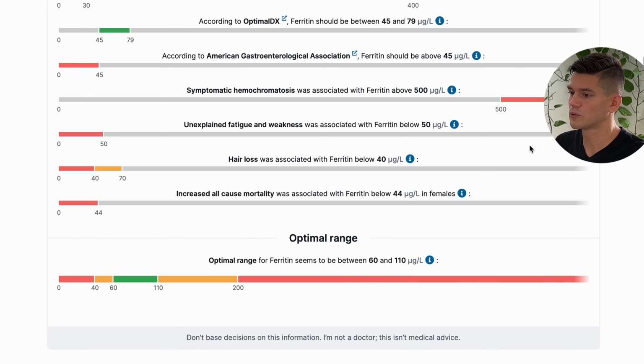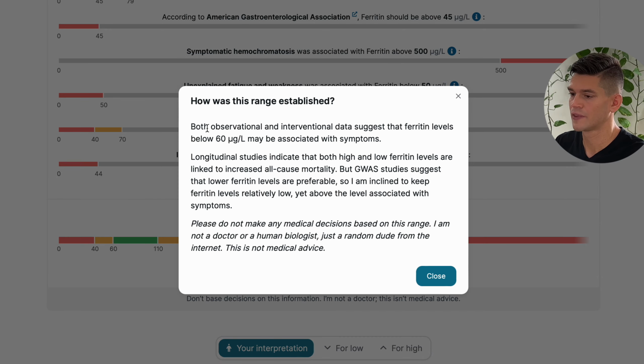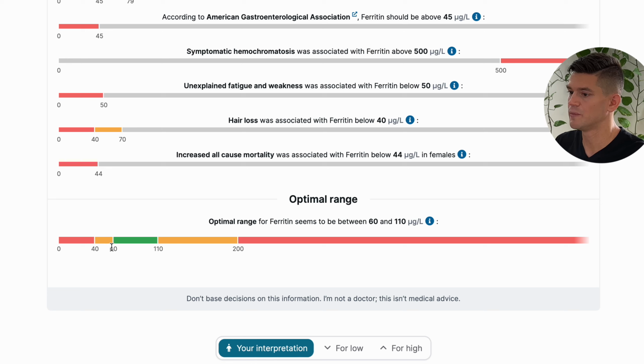So, we have gone through all the studies. What are my conclusions? I propose the following optimal range for ferritin. When you click on the icon, you can see my justifications behind it. Ferritin under 60 is clearly linked to symptoms that were corrected with supplementation in interventional studies. Observational studies have shown that both low and increased ferritin is linked to increased mortality. But since Mendelian randomization studies prefer low ferritin, I set the optimal range from 60 to 110, so above the level at which symptoms occur, but still relatively low.